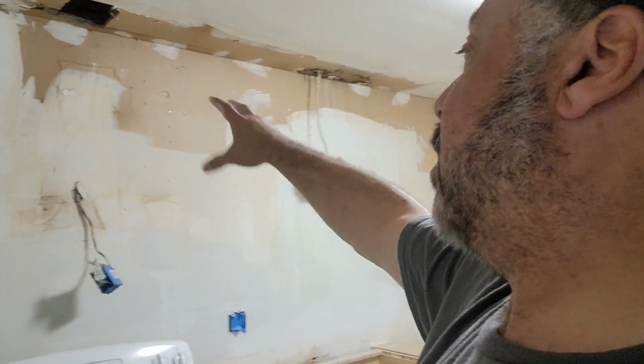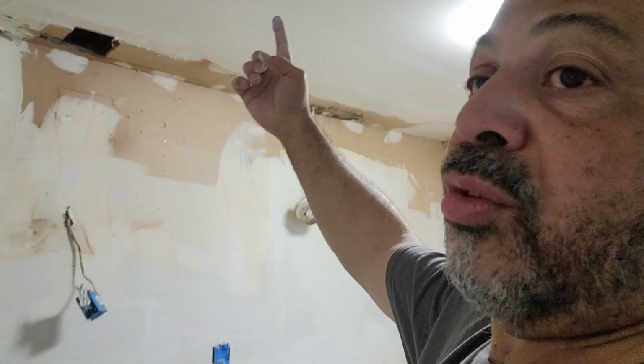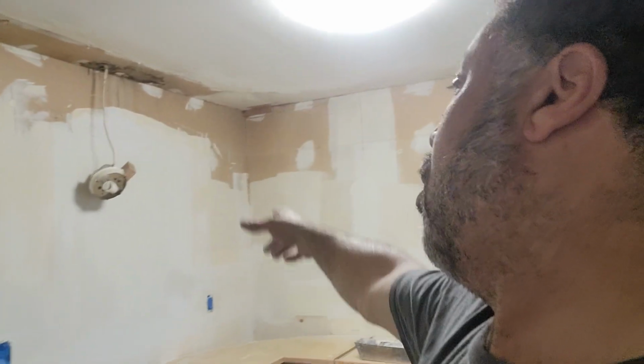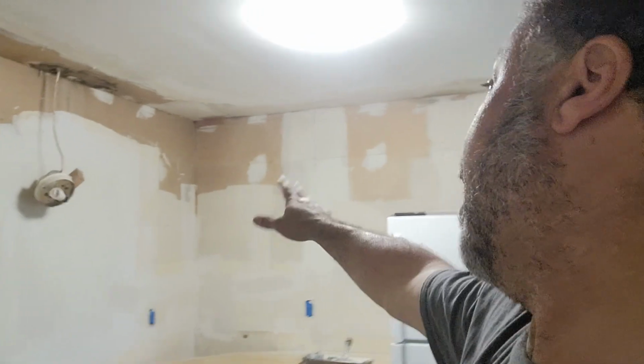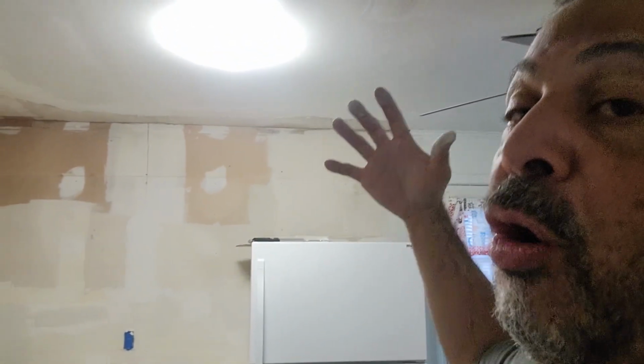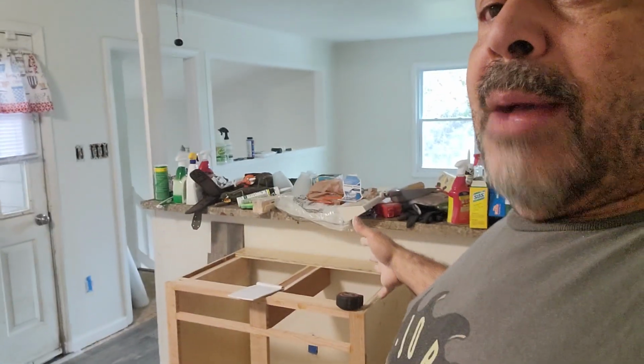Width-wise, we'll have a 30-inch cabinet with a microwave, which will exhaust through the roof. We'll have a 30-inch cabinet over the sink. We'll have another long 15-inch cabinet, a corner cabinet, a 36-inch cabinet, and then we'll make a deep cabinet over the refrigerator so that it's more usable. And here's what else we've done. Before there were no cabinets here.